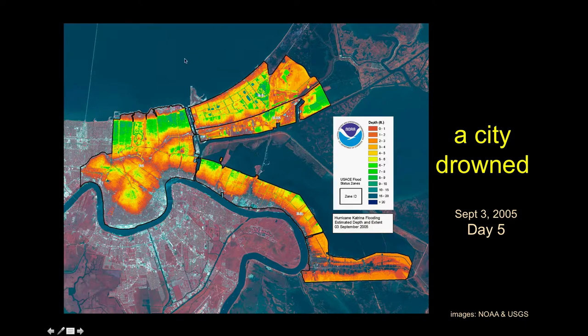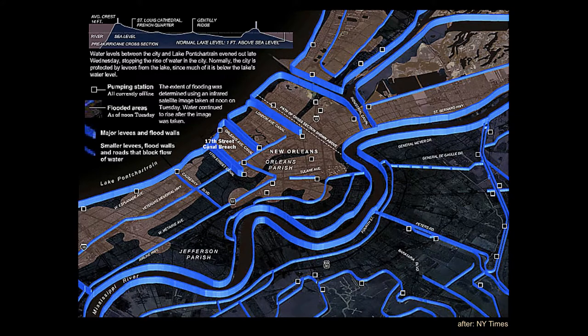This one, because it touches the ocean, is at seawater elevation. This is a river. By definition, the river is running to the ocean. By definition, the level of the river is higher than the ocean, right? Because gravity is pulling that water down to the sea. And here's an exaggerated cross-section. So here's the city of New Orleans. Here is the river, and here's the water level of the river. Here's the level of Lake Pontchartrain.